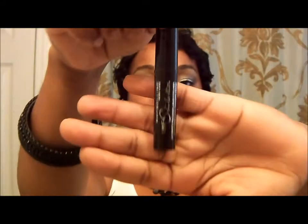Another thing you need for the eyes is eyeliner. This is a liquid liner of sorts, but to me it doesn't have liquid drops. So I think it's like a marker. But this is Maybelline's Line Stiletto, and it's good. See, marker, right?